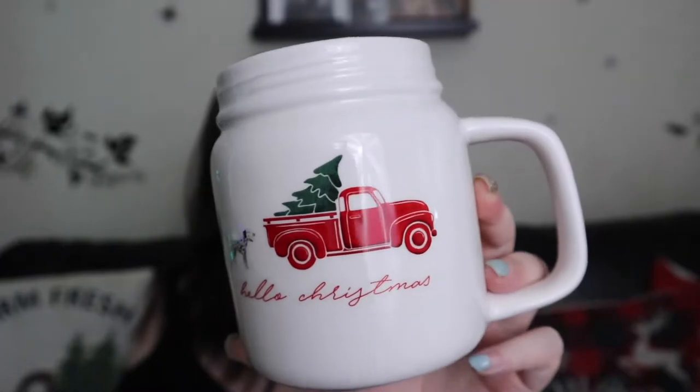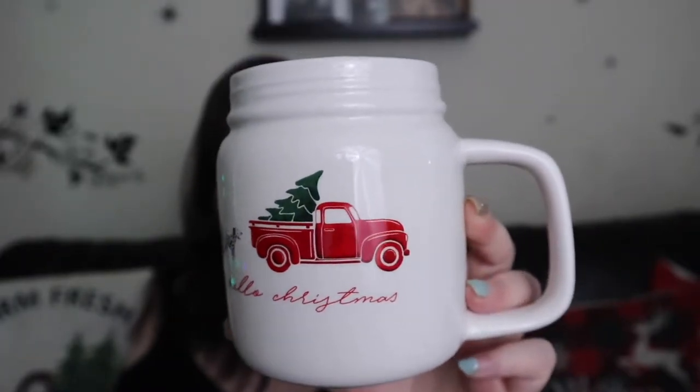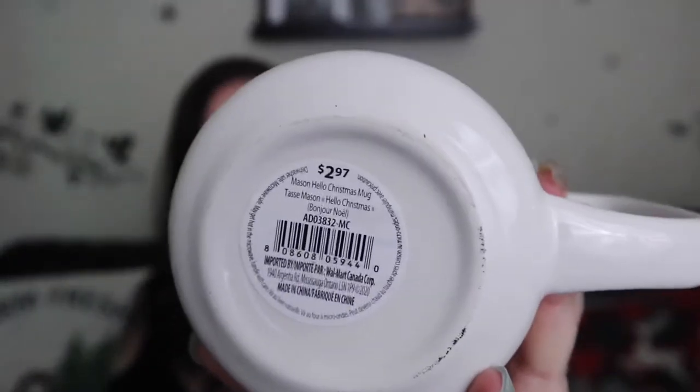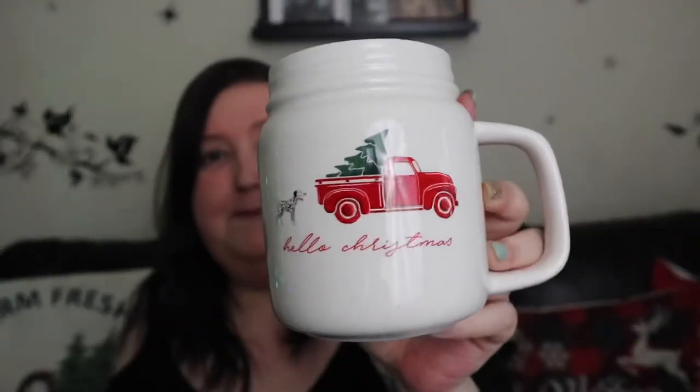So again, with mugs, I've already told you I have an obsession with Christmas mugs, and I always seem to buy a lot every year. Well, I found these guys to go along with the other one. The first one I found was the red truck, the other red truck, which I did haul last month. If you watched my haul then, I did haul that with the coasters. But I grabbed this guy, and again, he was $2.97.